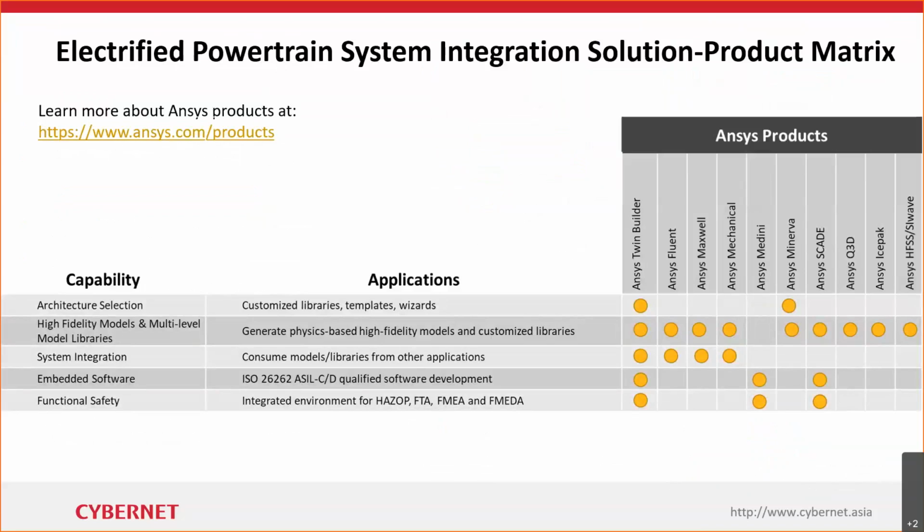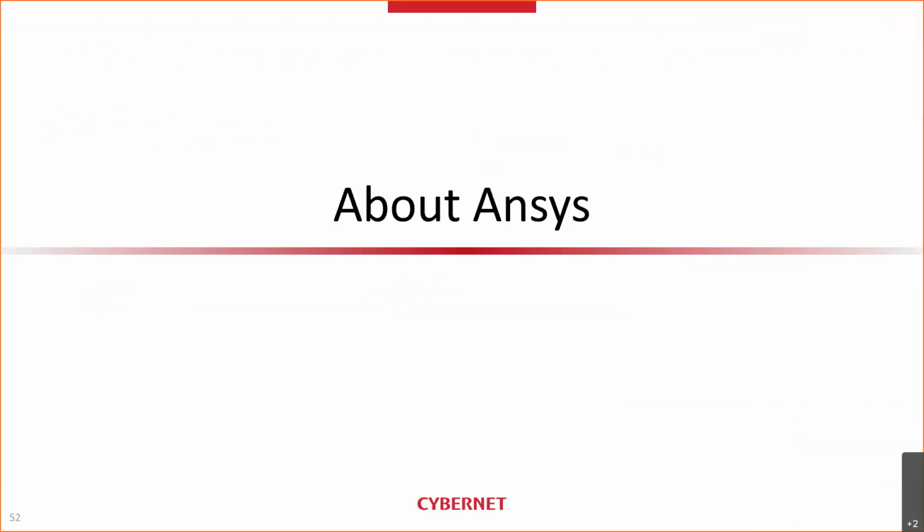And so there is also the chart about the Ansys products to applications. And you can find this kind of matrix to check which kind of solution you are interested in, and you can search these products or contact us.